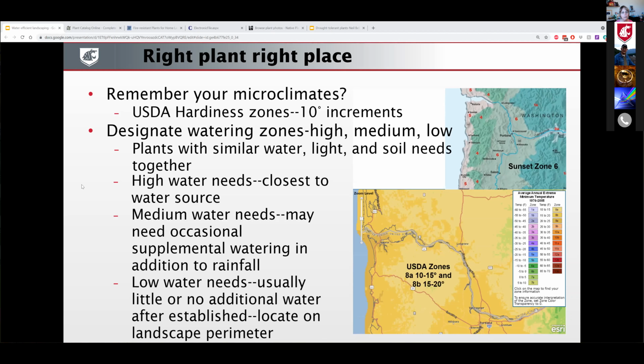All the plants that you plant are going to need supplemental watering in addition to rainfall for the first couple of years. Even the most drought resistant plant that you plant is going to need that for the next couple of years. After that, usually they can survive the summer with little or no additional water. You'll have to check it, and you'll want to check it as you get used to your plants being where they are, to make sure that you've got the right plant in the right place.